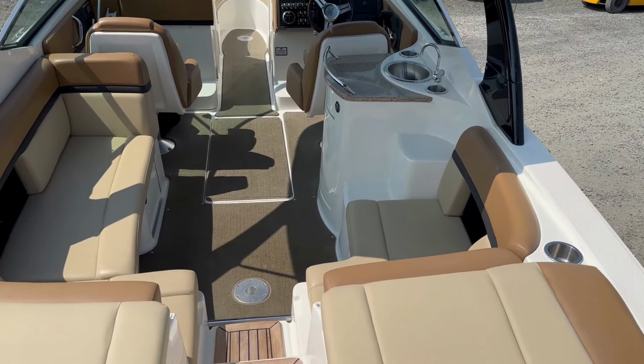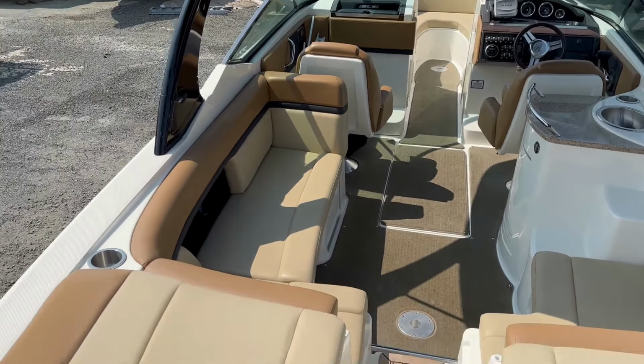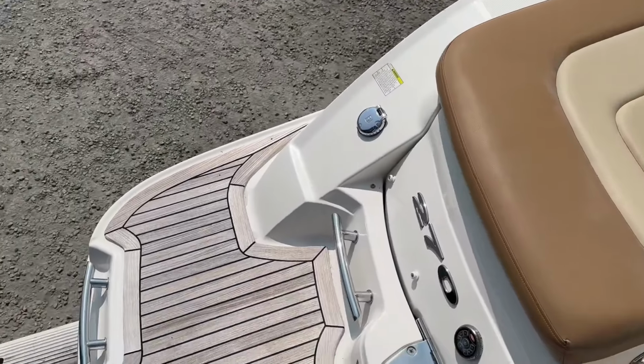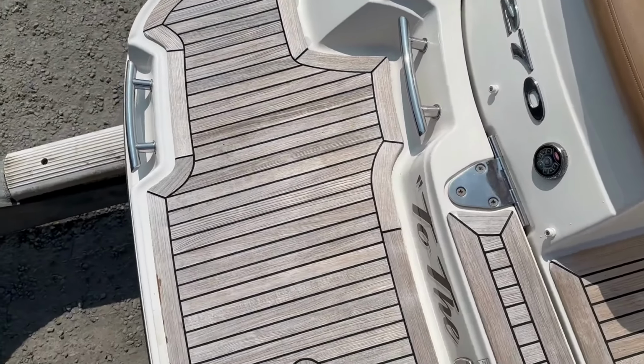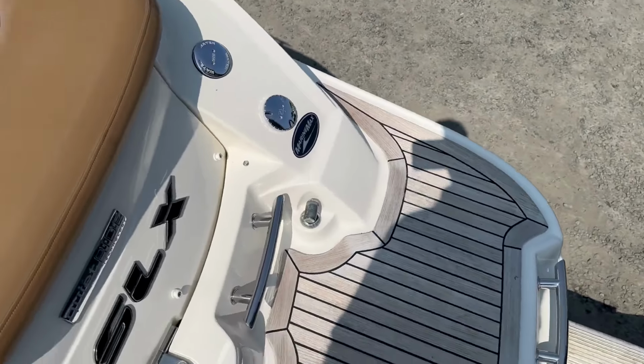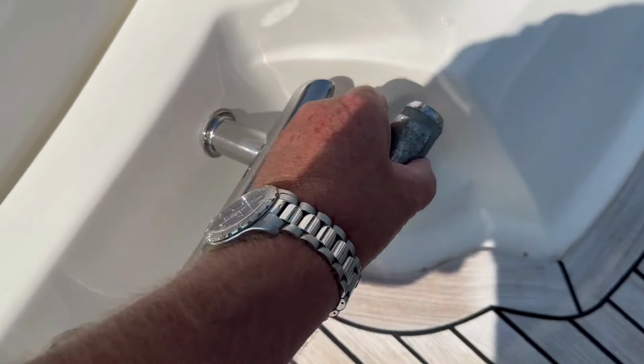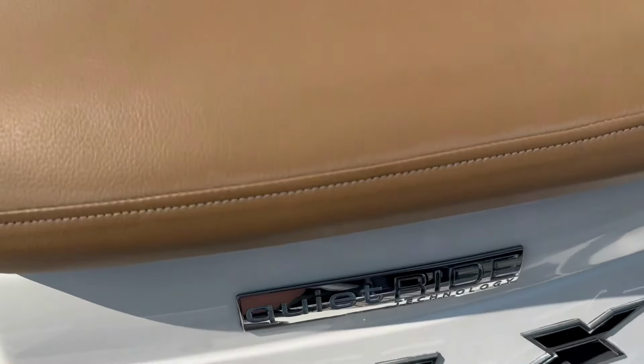Today we're checking out this 2014 Sea Ray 270 Select that was just traded in. This boat is in excellent condition. Has a teak here on the swim platform, as you can see. Looks great. Has a transom shower right here. This is the Quiet Ride technology.